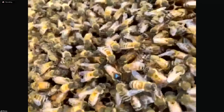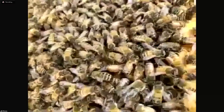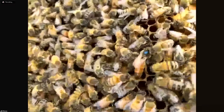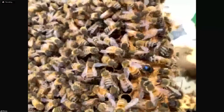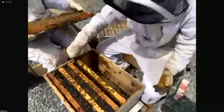You see her in the middle with the blue dot? It looks like she might be actually trying to find a cell to lay eggs in. Yes, she's searching for an empty cell to lay an egg. So if you see she keeps dropping her abdomen, she's looking for an empty cell. Now, I guess we can see if we can actually find some eggs which she previously laid. So I don't think I've seen any in this frame, so we can move on to the next one.